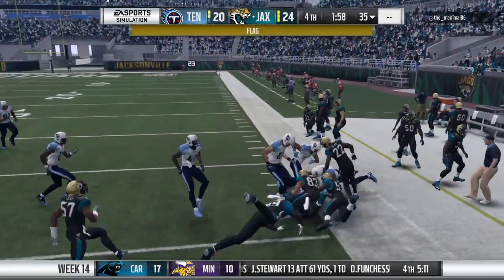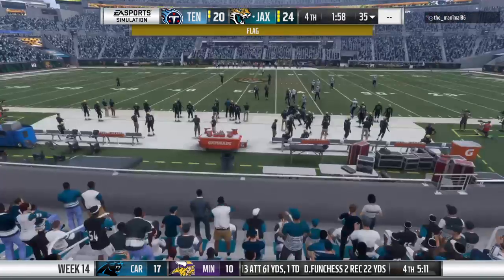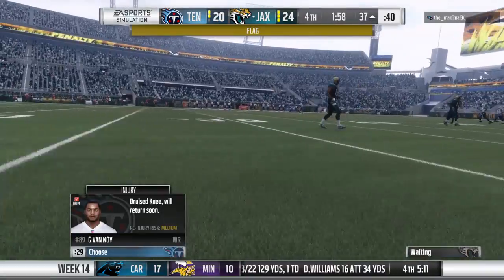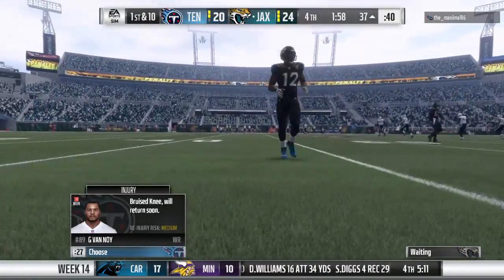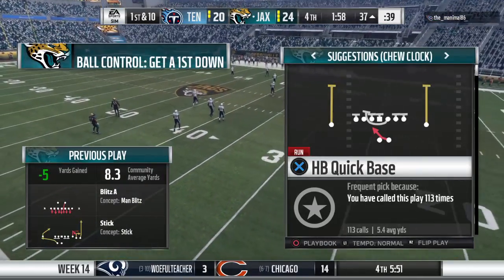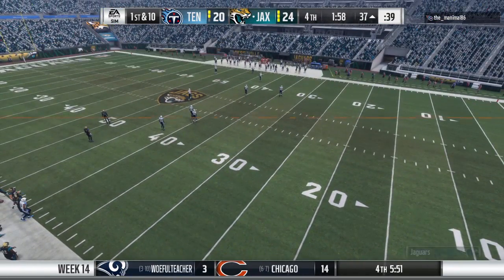And the Jaguars are going to cover this one up. A big mistake in that spot. You got to let it go, Tim. They didn't give themselves a chance. They had an opportunity, touched it first. Now they're in a really bad spot.